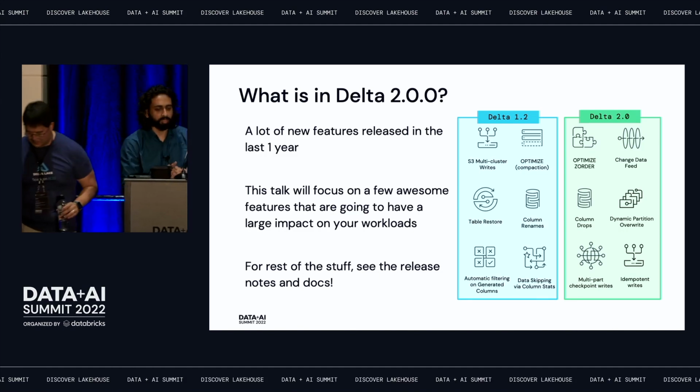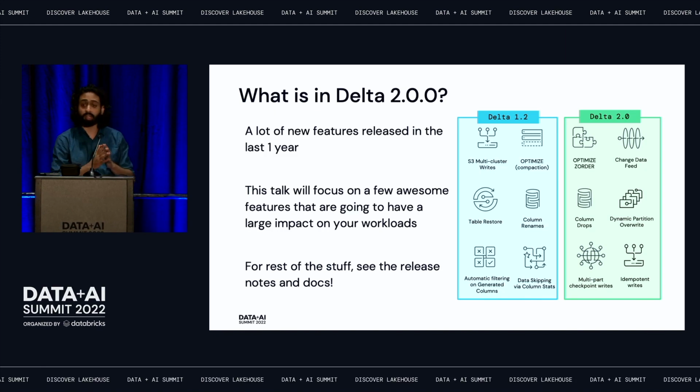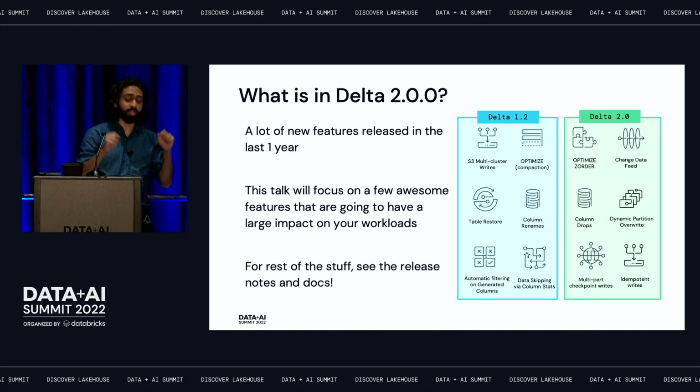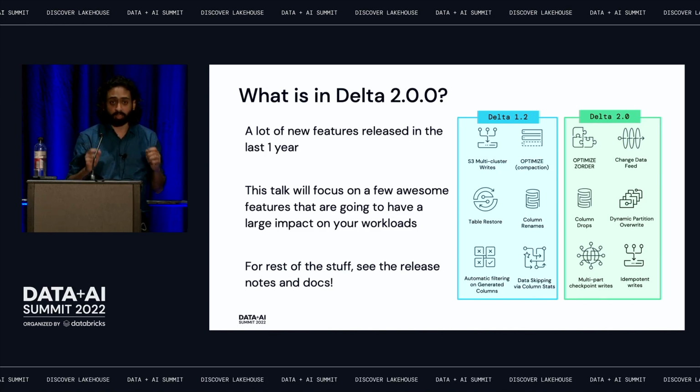All right. So a lot of new features have gotten into Delta 2.0. Some of it actually went in earlier, in Delta 1.2. Over the last year, we have been really focused on taking these features that were inside Databricks, in DBR, proprietary, and open sourcing them. So I'm going to focus on a few such features and do a deep dive into them in this talk. In the interest of time, you can always go through the release notes and the docs. And in fact, if you're more interested, you can go through the design docs in the GitHub repository to learn more about the features and how they work inside.